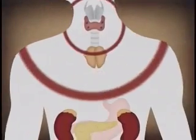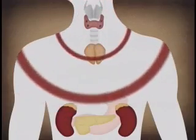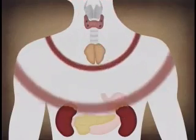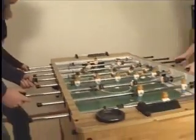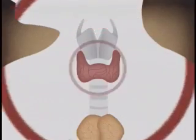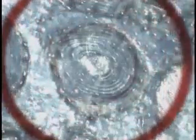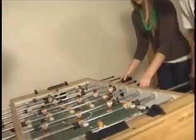Parathyroid hormone also acts on the kidney to increase the reabsorption of calcium from the fluid in the kidney tubules. This puts calcium back into the blood instead of being excreted in the urine. As blood calcium levels increase, less parathyroid hormone is released, and the thyroid gland begins to secrete calcitonin. The primary action of calcitonin is to inhibit calcium-releasing activity in bone cells. As a result, blood calcium levels decrease.